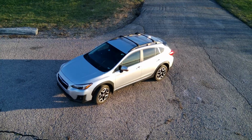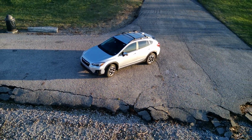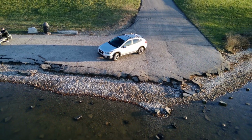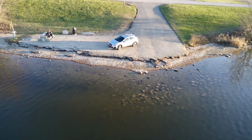Now, because my wife is not a car person or enthusiast, if you will, such as myself, I wanted to include my own thoughts and opinions of this car to give you, the viewer, a car guy's perspective versus someone who just looks at cars as a tool to get you from point A to point B.